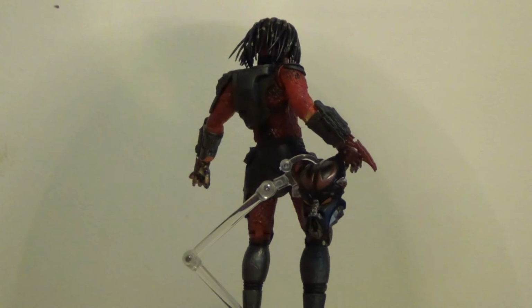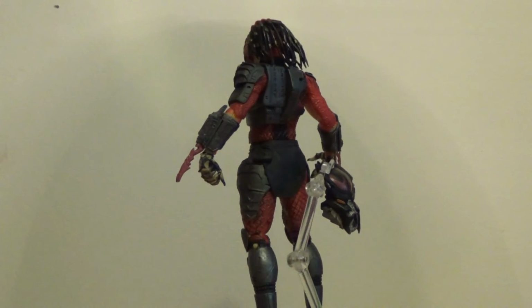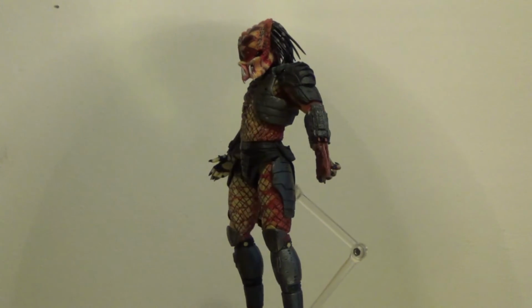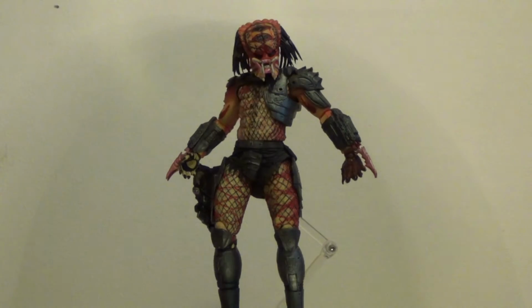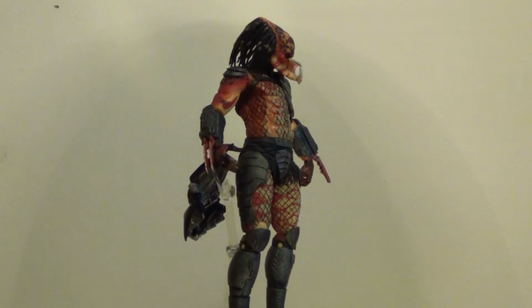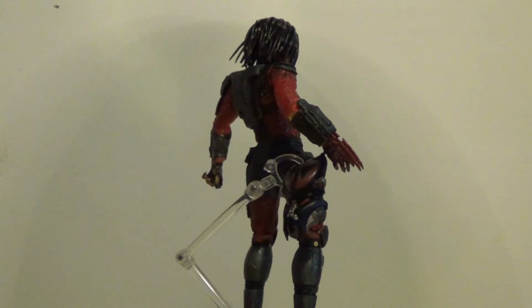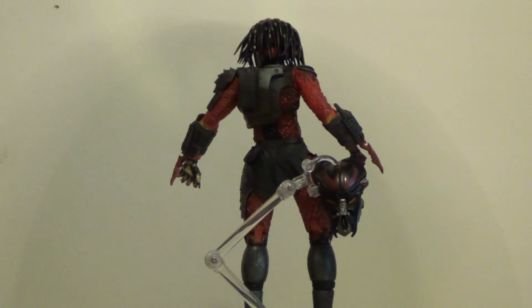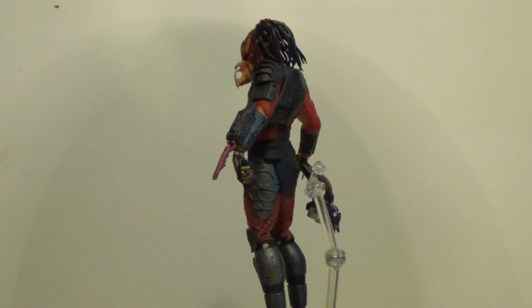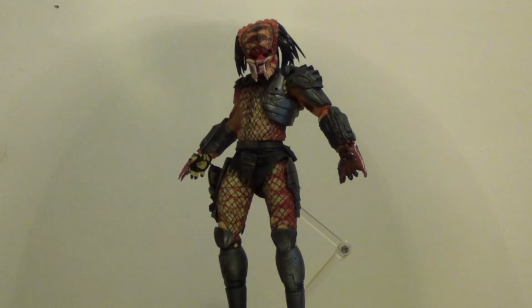Now, all Predators' blades do break, but for whatever reason, as soon as I pulled him out of the box, the one on his left arm just snapped. And he falls down a lot. But again, I do love the removable mask, and it has the detail on the inside, and I don't know, it's just not a very good figure. So at number 8, the NECA Viper Predator.